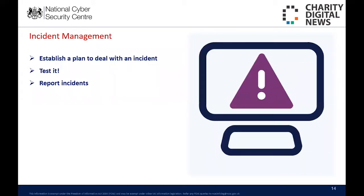And actually, one of the things that monitoring will then help you do is respond to incidents much more quickly. But there are a few steps that you need to take within incident management, the first of which is to establish a plan for how you're going to deal with an incident. Now, no incident is the same, so you will need to have quite a broad plan that covers a lot of eventualities. And that might be really simply responding to perhaps one person downloading a piece of malicious software onto one laptop. That's contained. What do you do with it then?